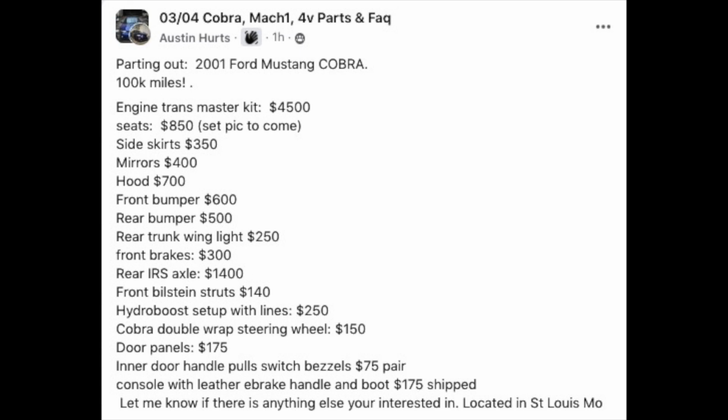Looking at the list, you can see that the side skirts he wanted $350 for. Those are the same as any GT or V6. The mirrors are just GT ones, V6 ones. $400 for the mirrors. Yeah, right. The hood $700. It's the same as the V6 hood for '03-'04. That's a $50 hood. He's trying to get $700 for it. Front bumper $600. That's about fair.